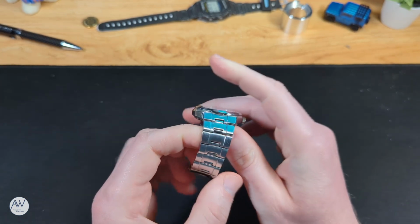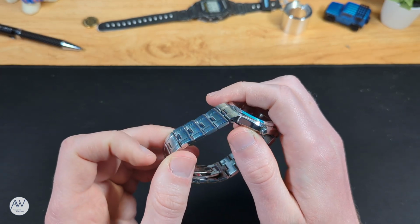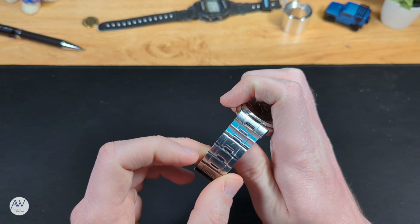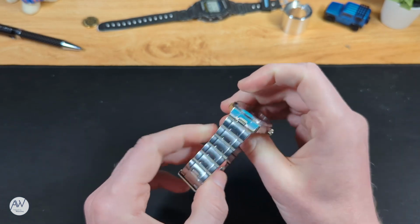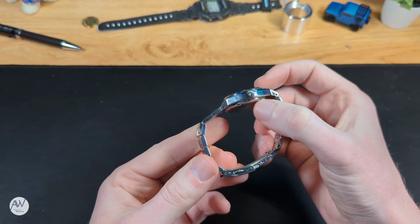It's a single piece link with raised outer sections and an inner polished accent. It creates those vertical lines following the bracelet around the wrist and emphasizes what I feel is the whole idea behind the design of this watch, that vertical line. It's mostly brushed, but the sides are polished to match the case sides.